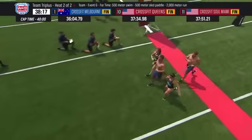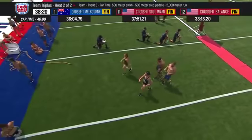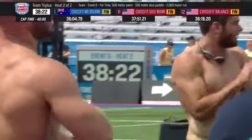Less than 2 minutes remain on the 40-minute time cap as CrossFit Balance will come in.